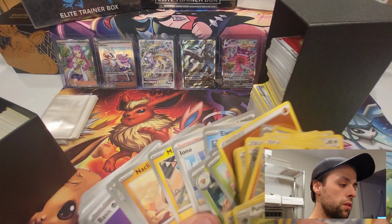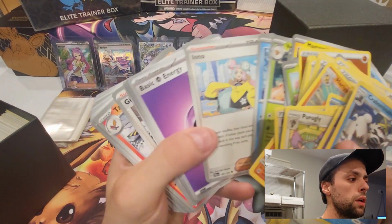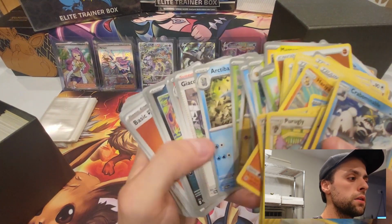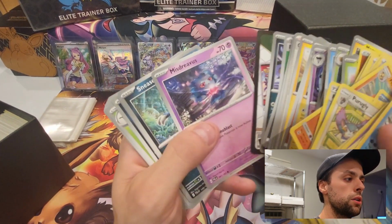But that was the only thing that he said after he got there. Oh, an Iono. Set that one down. It's worth a little bit. We'll set that off to the side. Oh, another Iono. He did tell me whenever he showed up that there is a bunch of energies mixed in here, so he gave me a really good deal on this bulk. I think he honestly just wanted to get rid of it.